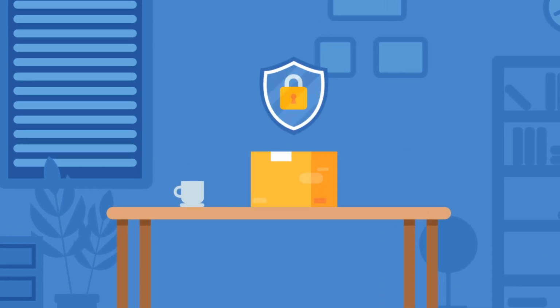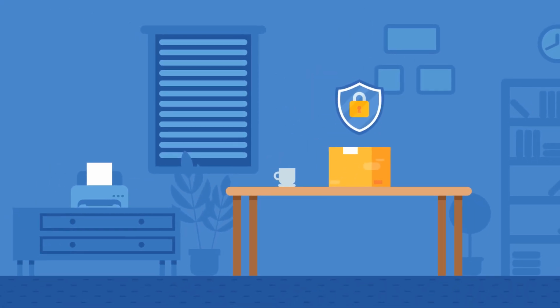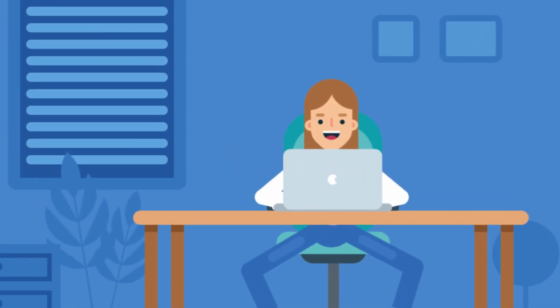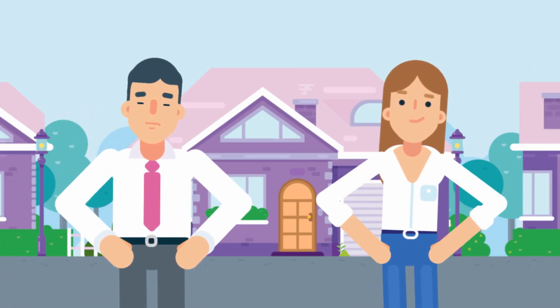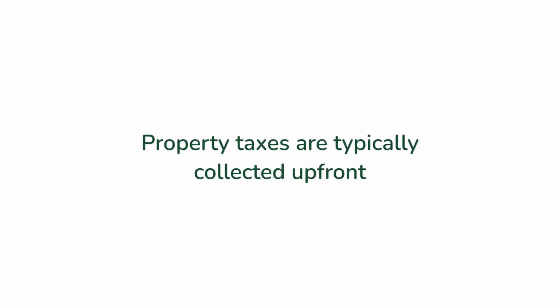Then your insurance needs are established. You would normally have to buy your insurance for 1 year up front. Since you're not getting financing or a loan from a bank, that means this money comes out of pocket. Same with the property taxes. These are prorated for the months of the year you're going to own that property. The seller would give you credit towards the purchase price for the months he owes, but the rest of the year you're responsible for. Typically, this is also collected up front.